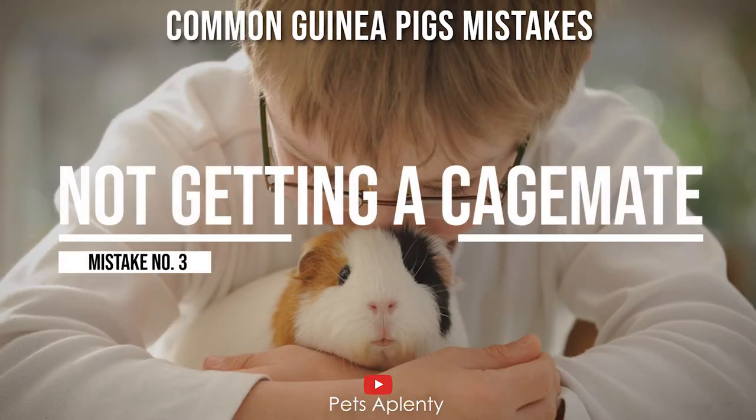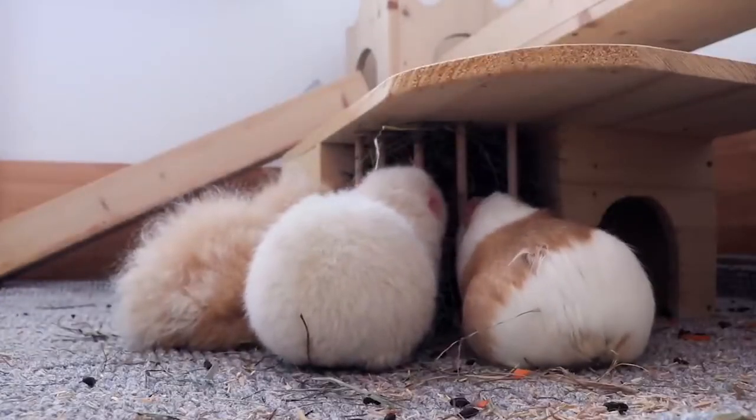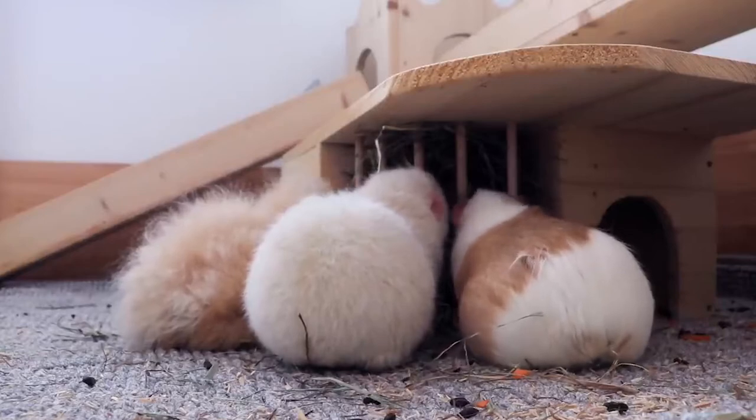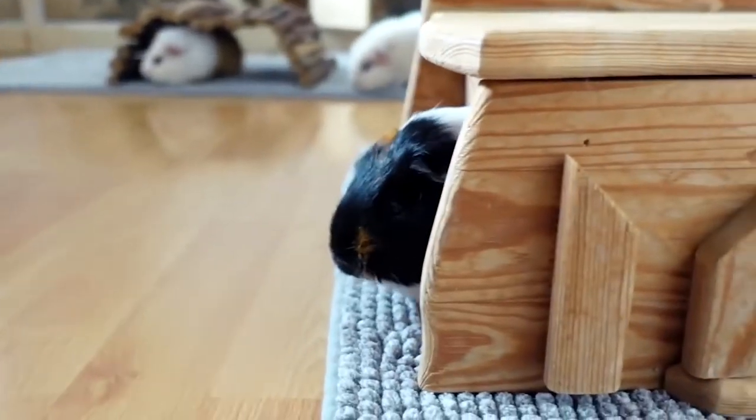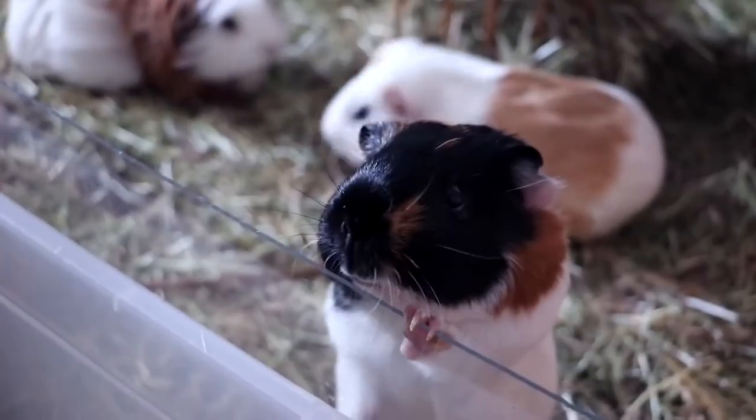Mistake number three, not getting a cage mate. Guinea pigs are highly social creatures who get more frightened by the sight of a human than other piggies. People often believe that owning only one pig is sufficient and that it does not require a companion.